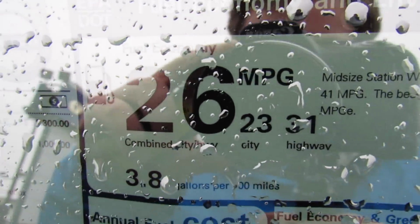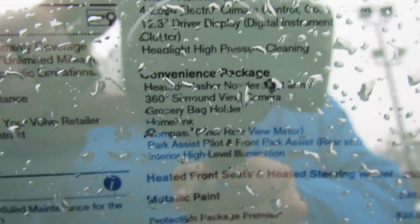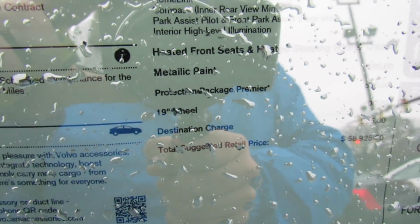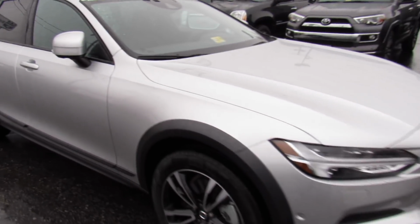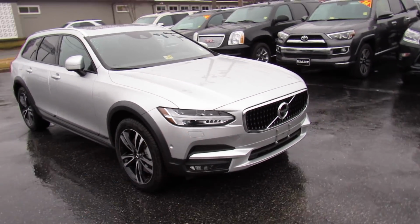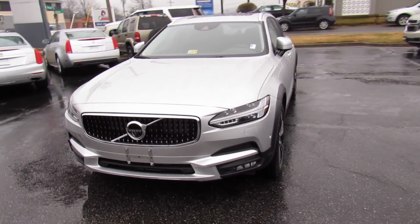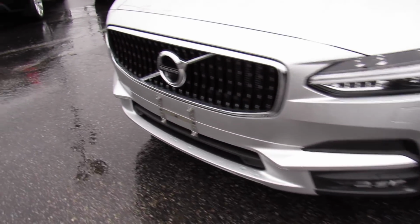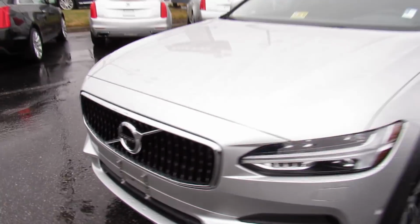Your fuel economy right there. Sorry, with the rain it is all a bit hard to read, but I'll show you all of that. And up front, like I said, full LED active bending headlights, your Thor's Hammer DRLs, which are such a beautiful design, and fog lights down below. You can also see your camera built into the grille.